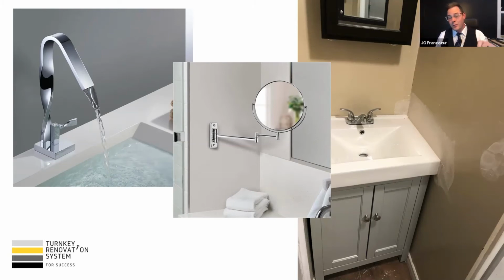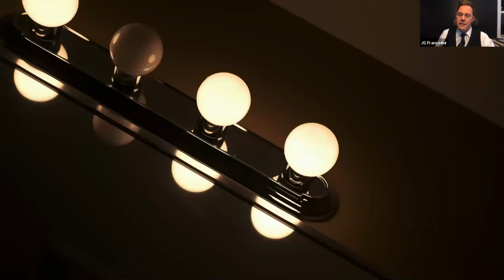That's the second most important part, but the most important part is the lighting. A lot of people, their bathrooms are dark. Their bathrooms have the wrong type of lights in them. So there are two types of lights. I wish I could turn my camera around right now in my office.